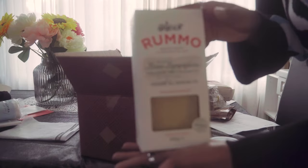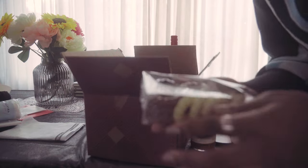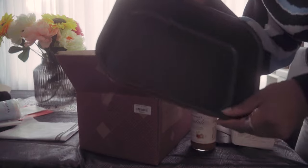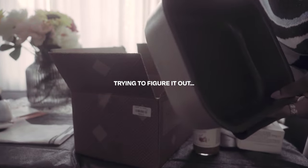Lasagna. Pasta. Sauce or something. I don't know what this is. Of course, chocolates. And what is this? I think an oven scale. I have no idea.